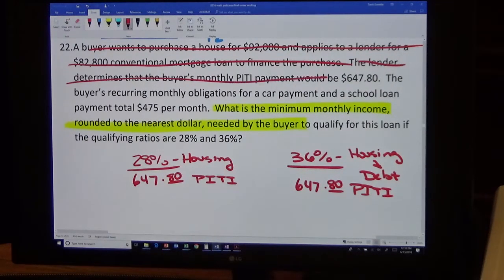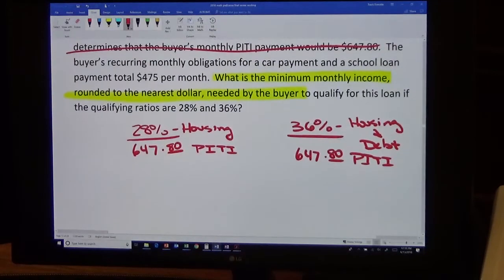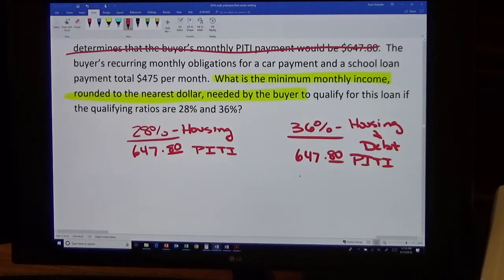Done. The buyer's recurring monthly obligations for a car payment and a school loan payment totals $475 a month. Well, car payment and student loan payments are debt. So that $475 is only going to go in the 36% column. We'll just label that as debt. That takes care of this.